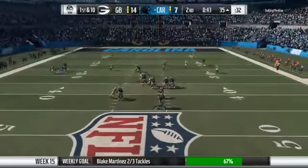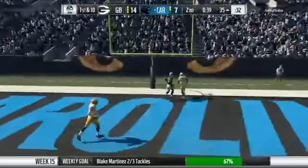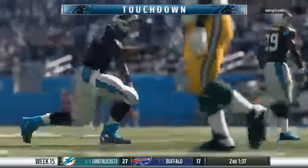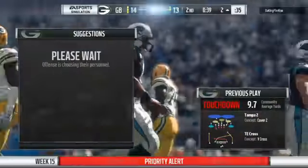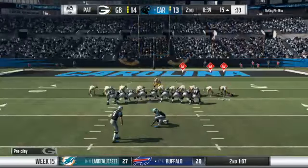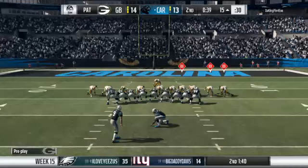On first down, it's Newton. Looking deep downfield. He's got it for a Panther touchdown. Devin Funchess with his second touchdown of the game, number 7 on the year. And the Panthers are now an extra point away from tying up this game.